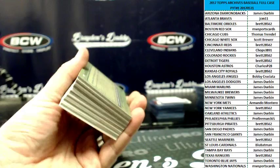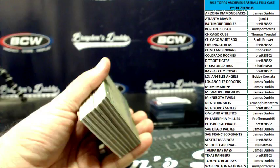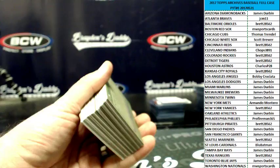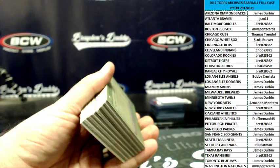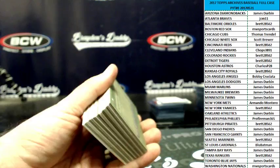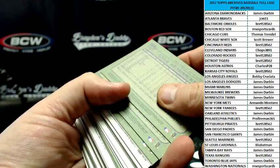Variation. They're 1 in 55 packs. So we should get at least, what, about 5 variations. $27.99 is the code I'm looking for. Lord, can they make them any smaller?